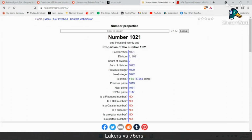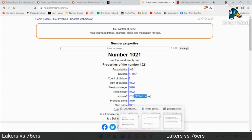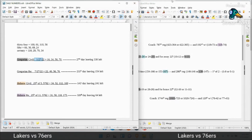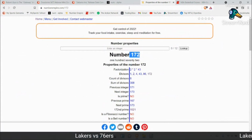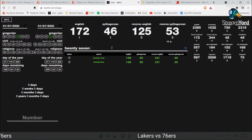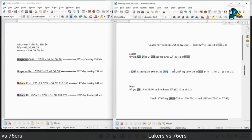1,021 is the 172nd prime number. And today is January 27th, 1/27, 27/1, which is just an anagram of 172. But it's also the 27th day of the new year. 27 sums to 172. So they got that going on. And that would be the numbers for the Sixers. If Sixers were going to win, those are some of the numbers that I would look towards.